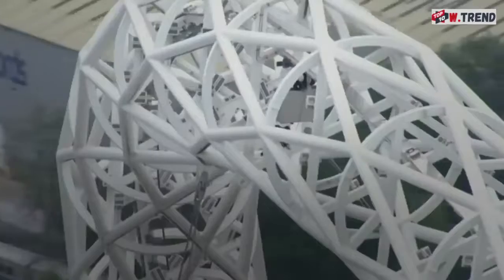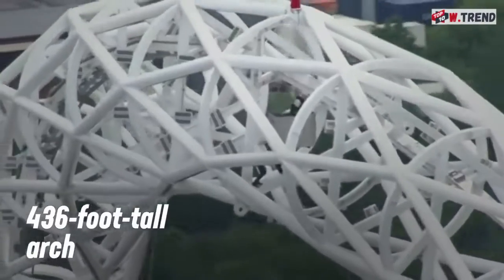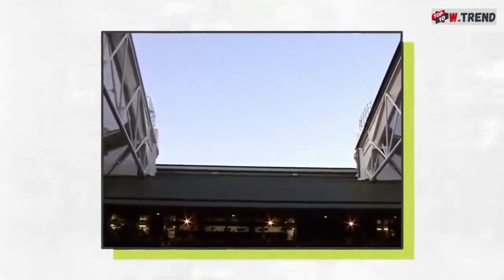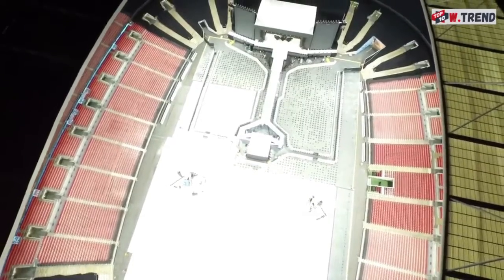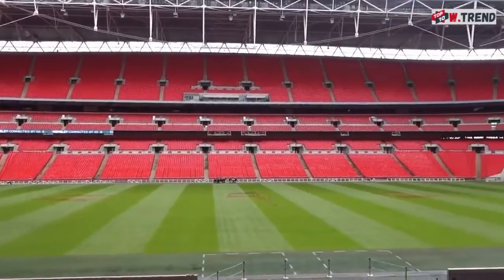The arch does that. Almost the entirety of the stadium's roof is supported by a 436-foot-tall arch that also helps to close and open the roof. Not completely, of course. Even on the worst of weather days, the pitch can and will find itself rained or snowed upon. But the roof does shelter every seat no matter what.